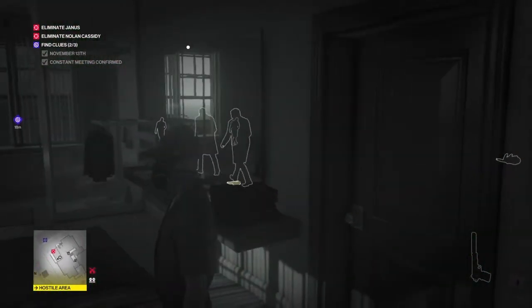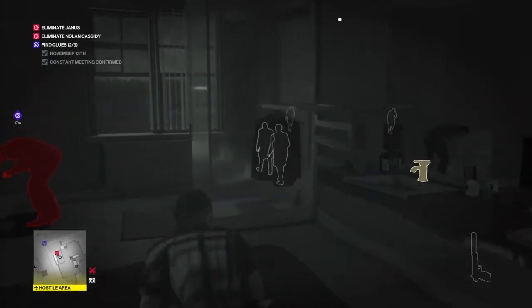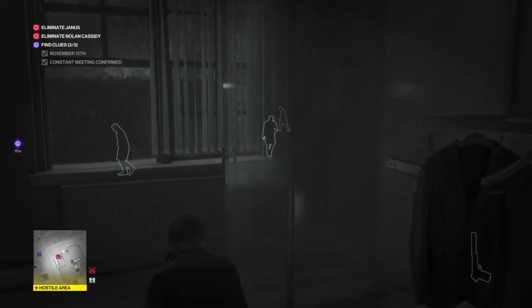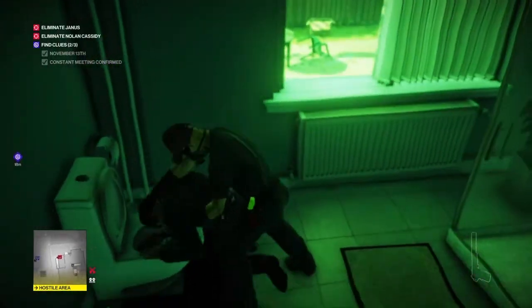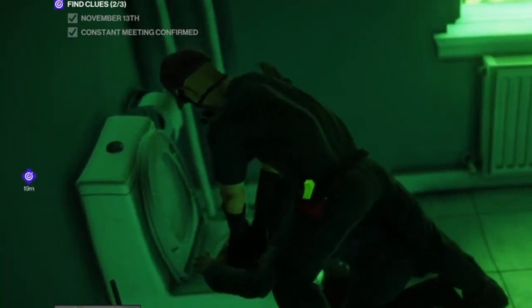So we're going to make our way into the house and into the bathroom, and we're going to wait for all of the guards to basically make their way completely out of the garden into the frog habitat area, where they will all poison the frogs. And then we are free to drown Cassidy in his toilet, full of his own vomit.